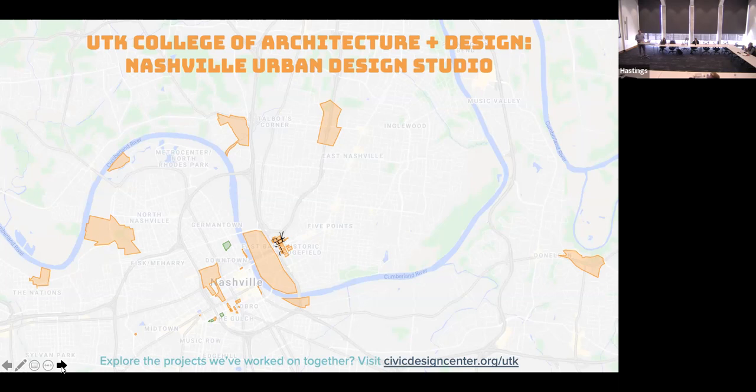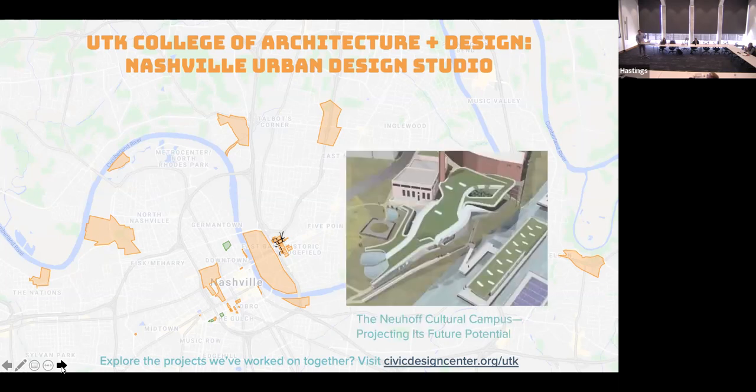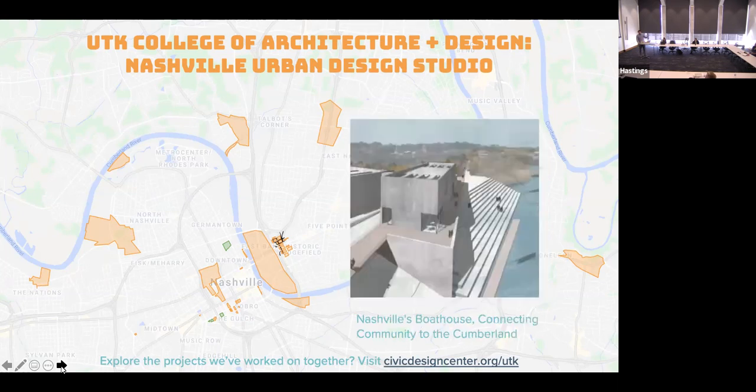And so these are a few, and I'm really not going to do it justice. I know TK is on the line here. But if you go to our website, civicdesigncenter.org/UTK, you can see all these projects. This was the Nehoff site. There were some really interesting visions for there. This is one for a boathouse for the future Wharf Park. There's been a lot of discussion about that, so that might be a fun one to explore.